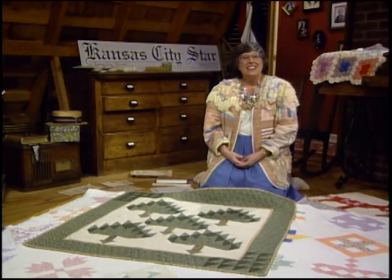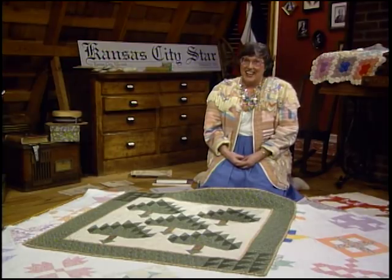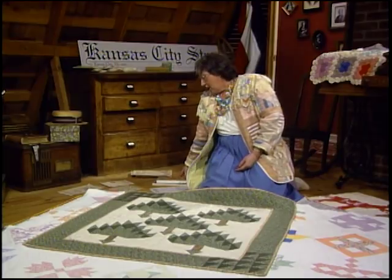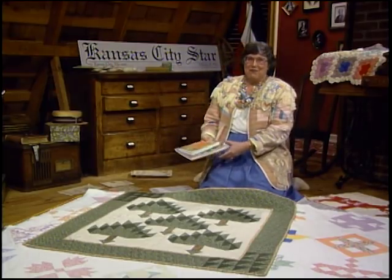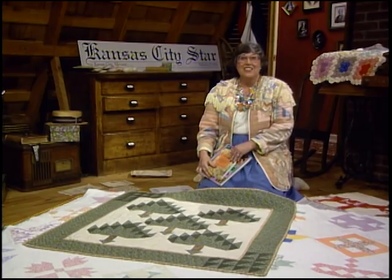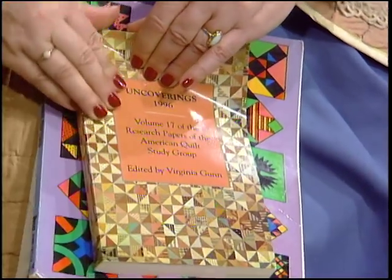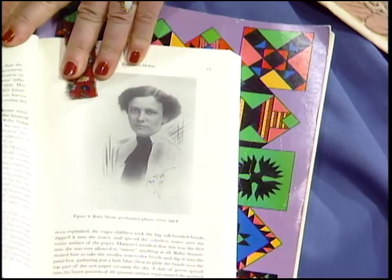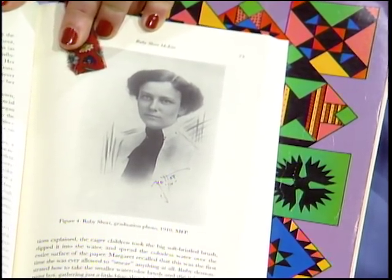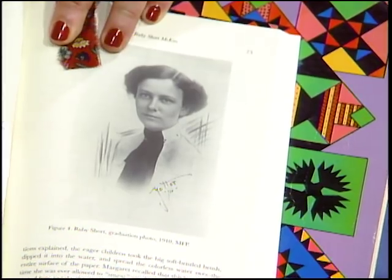The Kansas City Star didn't employ a quilt editor. The first 2 years of patterns were supplied by Ruby McKim. She's credited with producing the most innovative patterns of all times. This is a picture of her on her graduation. It was taken in 1910. She was certainly my hero.